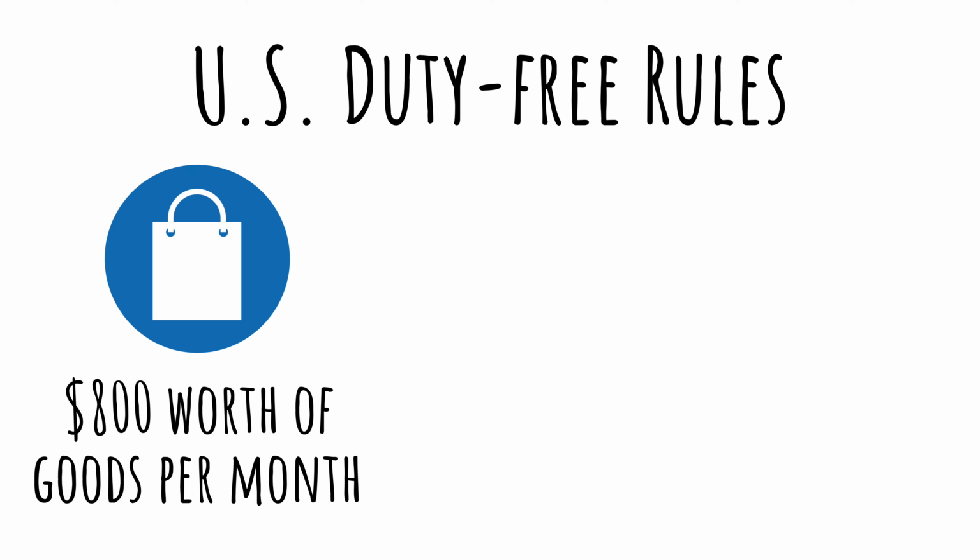Now, what about the restrictions? This is where it gets confusing. Every country has rules and regulations on what you can bring in without a tax or penalty. For example, in the US, you're allowed an $800 duty-free personal exemption every month. This means that you can bring up to $800 worth of goods without having to pay for taxes.